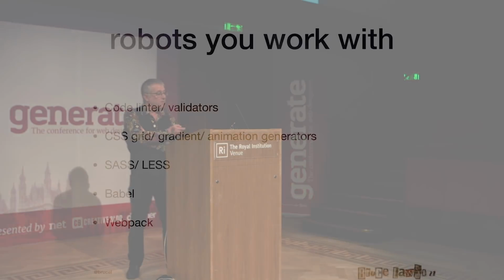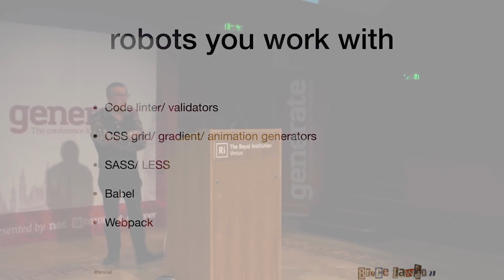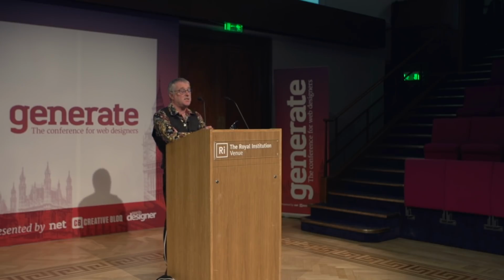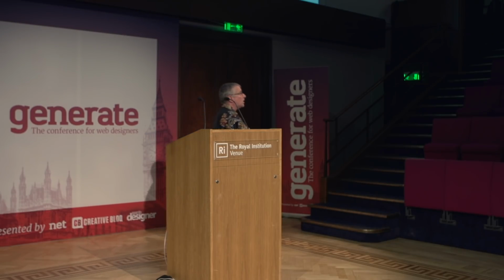Robots you work with: code linters and validators. These are robots. They perform a complex series of tasks for you. CSS grid gradient animation generators. These are robots. Sass and Less. These are robots that write CSS for you. Babel, Webpack. These are all robots that you work with.